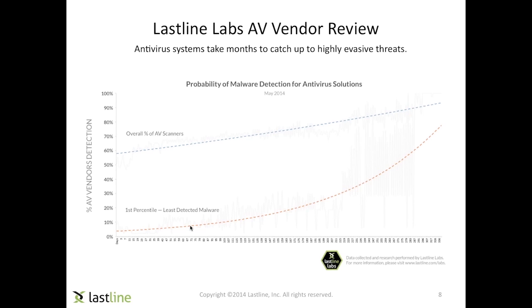If you're using classic AV technology, and there's a good chance that you already have these systems installed, one question is, how effective are they in catching these evasive threats? We've actually done a study at Lastline Labs where, over a period of a year, we looked at how long it takes AV technology to catch current malware samples that are out there. And we found out that they're not very good at doing that. It takes them quite a while, actually. And even after a year, there were still malware samples that were not detected by all AV vendors, right?